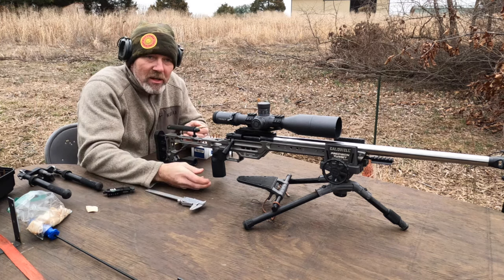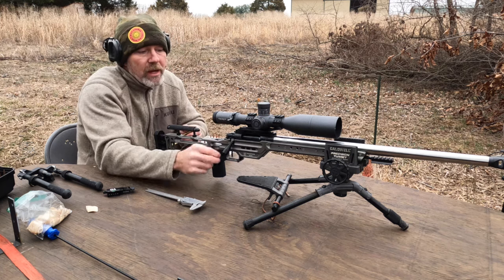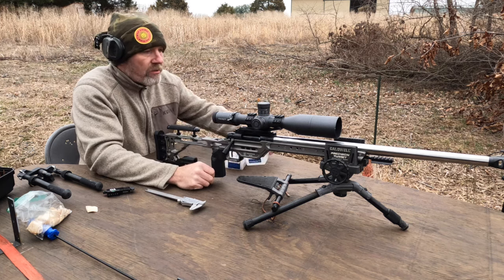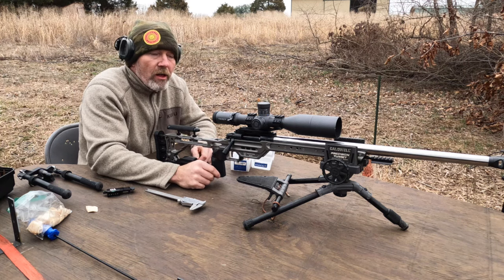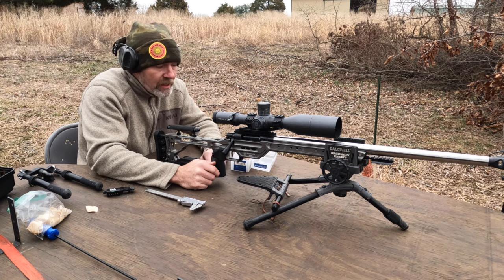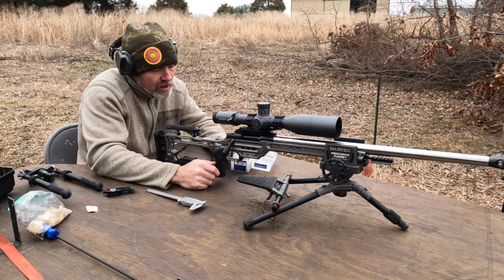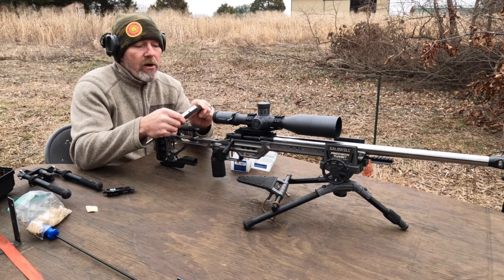I didn't mess with my cedar die. I tried to message Kenny to see what he had on the overall length of these rounds when he was shooting that video. He was shooting RL-17, which I have a lot of. I've got an 8-pound jug of it. I didn't really want to break into that just yet. If this H4350 works well, hopefully it does, I won't have to mess with that.